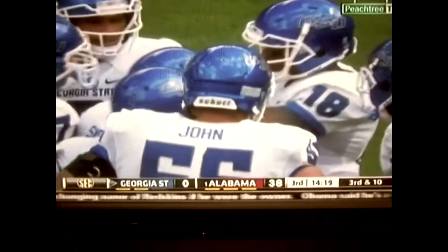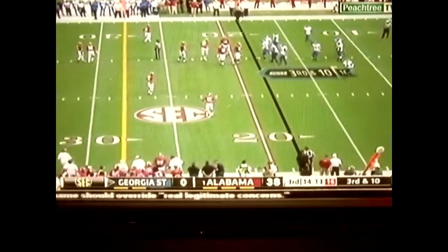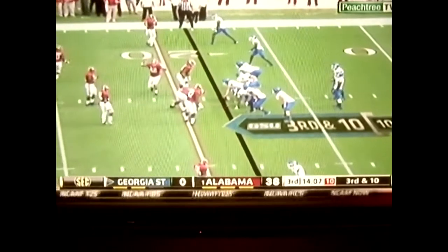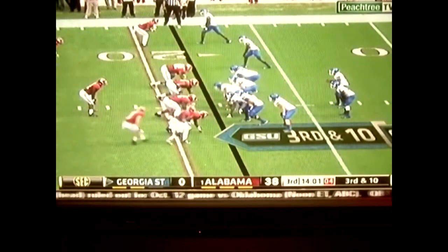No, waiting to see a guy that came in with so much on his shoulders, the true freshman Reuben Foster, linebacker, wears number 9 for Alabama. Can't wait to see him. The coaches talk about him, other players talk about him, just a hitting machine. Still learning the ropes, but this is the type of game where he can get some snaps under his belt.